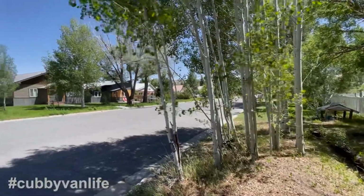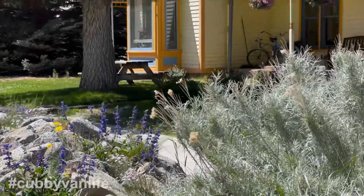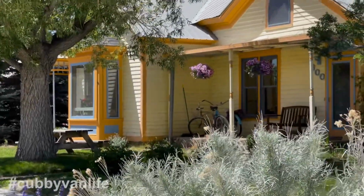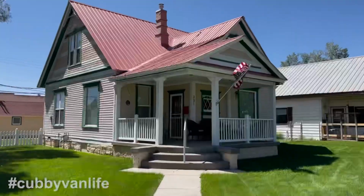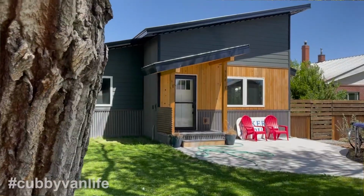There are wide streets. There are natural lawns everywhere. There are flowers everywhere. Lots of trees. It's a mix of different homes. Some are older, some are Victorian, some are log homes. We saw a few modern, not that many.